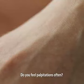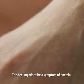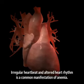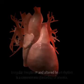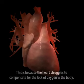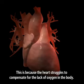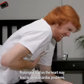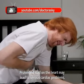Do you feel palpitations often? This feeling might be a symptom of anemia. Irregular heartbeat and altered heart rhythm is a common manifestation of anemia. People with anemia often report feeling a racing heart. This is because the heart struggles to compensate for the lack of oxygen in the body. Prolonged load on the heart may lead to serious cardiac problems.